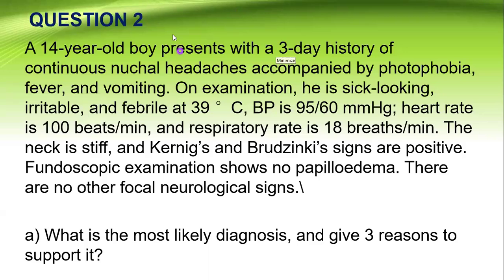So if you are to give the reasons: positive Kernig's sign, positive Brudzinski's sign, photophobia, neck stiffness, headache. Have we got the triad? The classical triad for meningitis. So there's meningismus and there's meningitis. Those are different things. Meningitis basically means inflammation of the meninges.